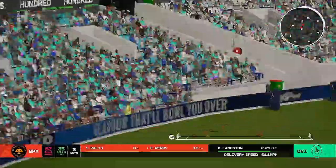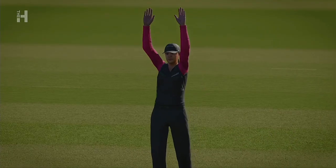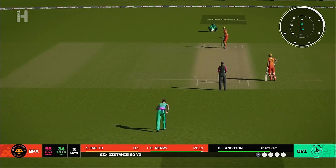That's a big one, a maximum. Away she goes. If you lose the pictures, it's because it's hit the broadcast truck. Well, that's what you pay your entrance money for. It's flown into the crowd. A brilliant shot off the front foot. No need to move.